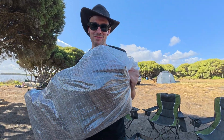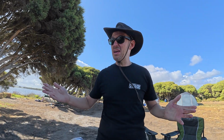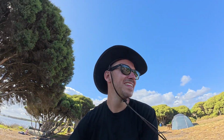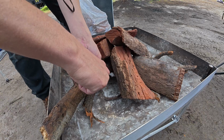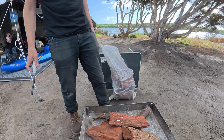What we got? Firewood. We're gonna do a fire tonight. First fire of the year and first fire since I think maybe September last year. I'll have to check, but it's been a while, so very excited. Very excited to sit by it. It'll be pretty warm. It will. It's gonna be awesome. Yes, fire.